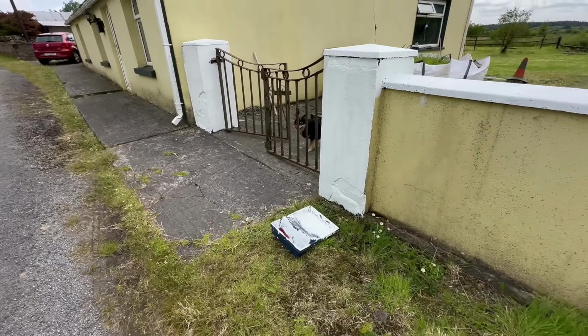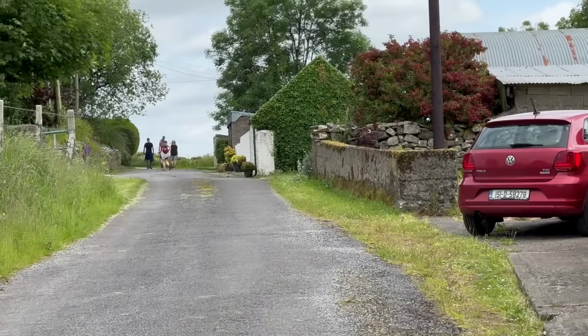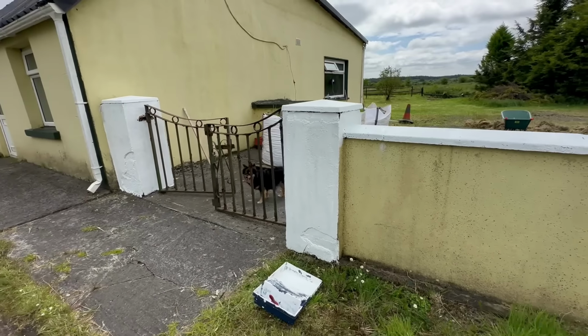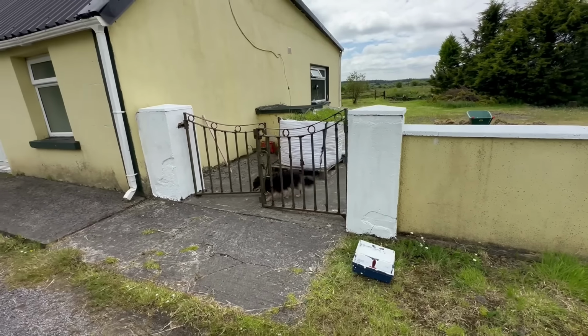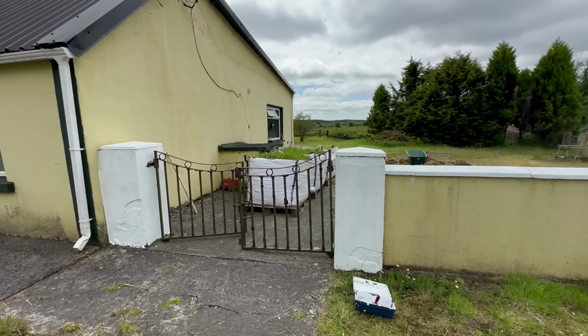Hang on, I'm going to show you the Americans. They're up there. They're just out for a stroll. Morrigan was barking at them. She's like, beware, this is my house. But yeah, what do you think?